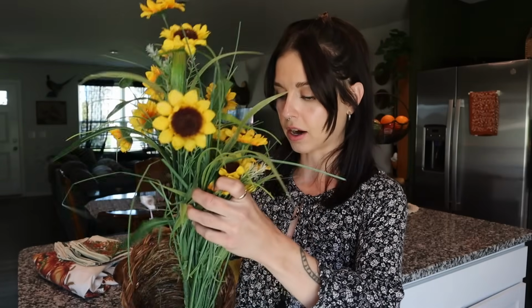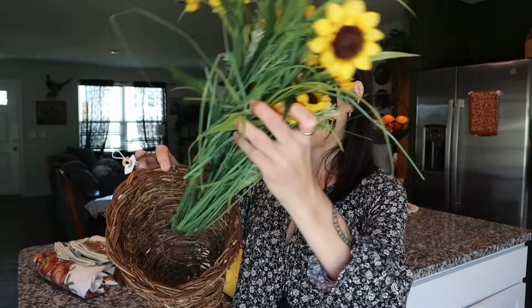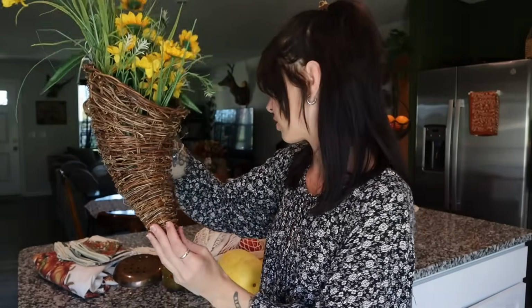And then lastly, I found this hanging basket. This was $5 and the flowers come out. I'm gonna keep these because this will be perfect for spring and summer next year, but I'm gonna hang this somewhere and change out the flowers for seasonal. So I'm gonna get some fall leaves and stuff to put in it now. I don't know where I'm gonna put this yet. It'll definitely go inside somewhere, but I thought that you couldn't beat that for $5. So that's everything I got at the farm store and also at the antique store.